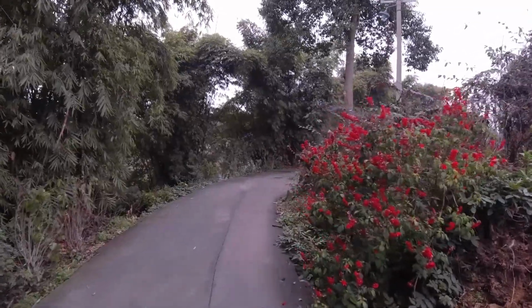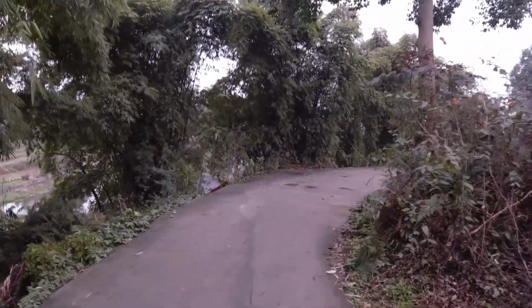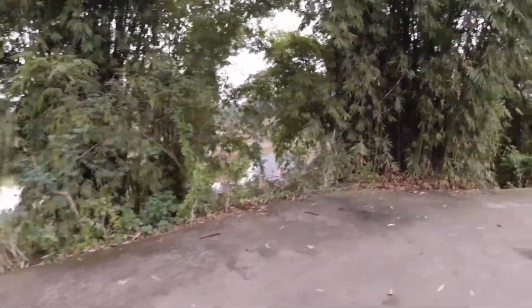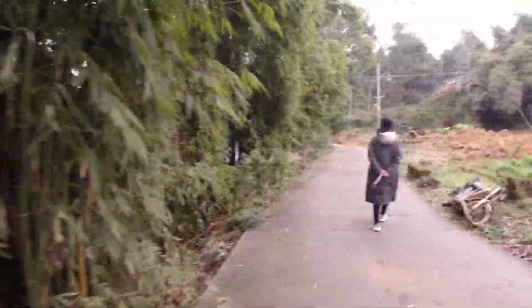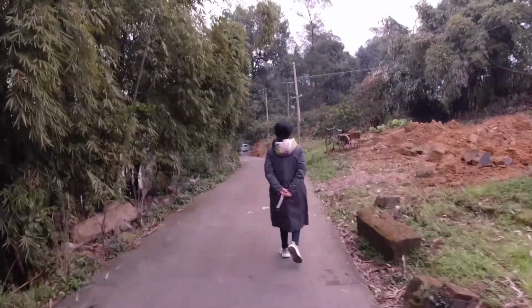So we'll just keep this rolling and go for a little walk. They keep shrimps in that pond. Shrimps? What, in the little ponds? Inside the water things. Oh, I don't know if you can see, but down there there's some pools, and they keep shrimps in there, grow shrimps.